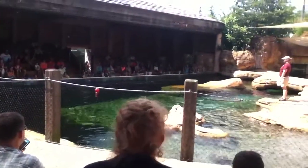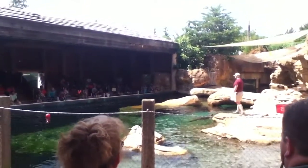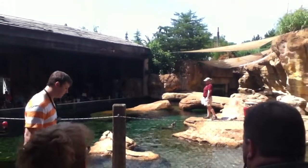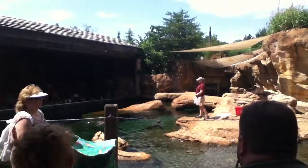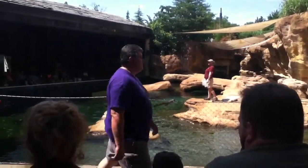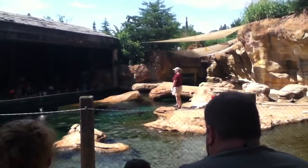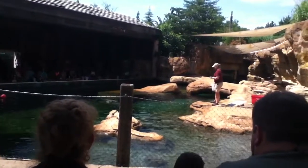Oh, she might not be performing. Let's see if we can get Miss Chloe back here. Hey, Chloe. You got a ball out there to balance. Would you like to go get it? Now we're playing with some fish. I guess it's more important. Like I said, they get to choose to perform or not. There is no punishing for these guys. Let's see. We're going to let her maybe be for a little bit. But we'll see if we can get her to balance that ball in a little bit.